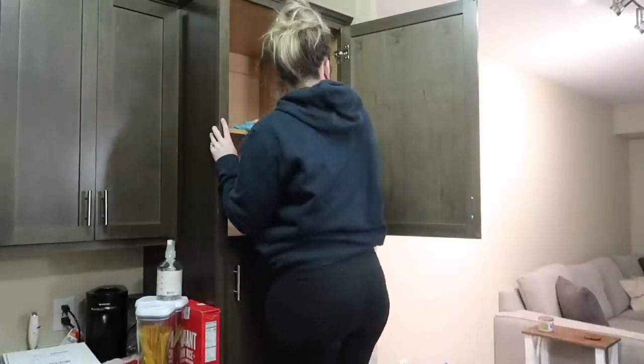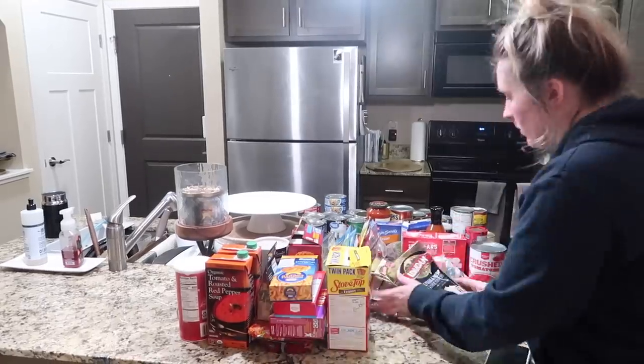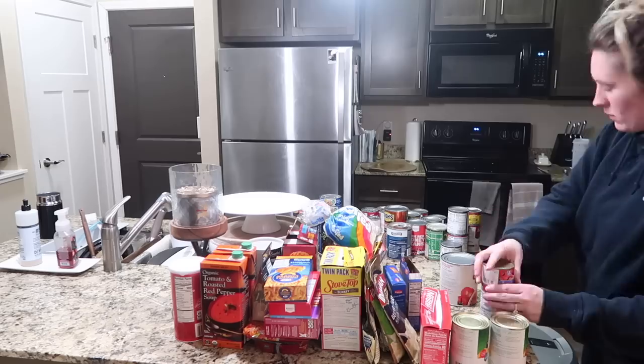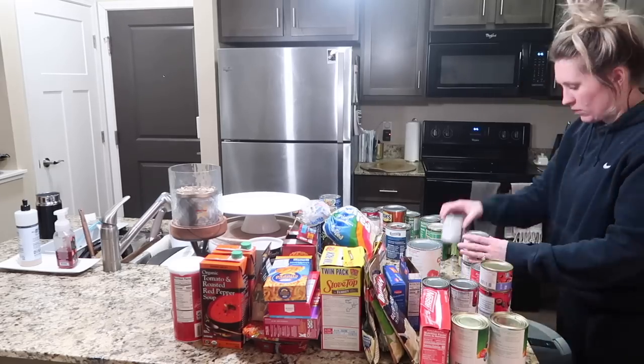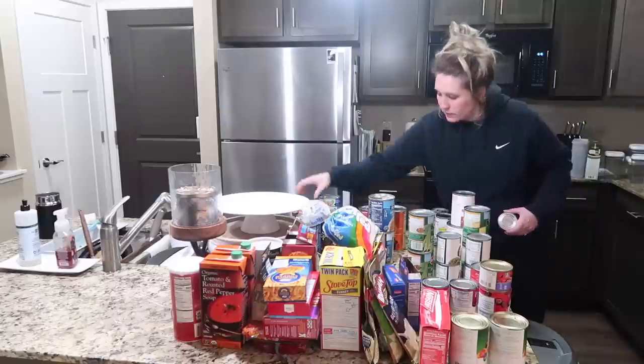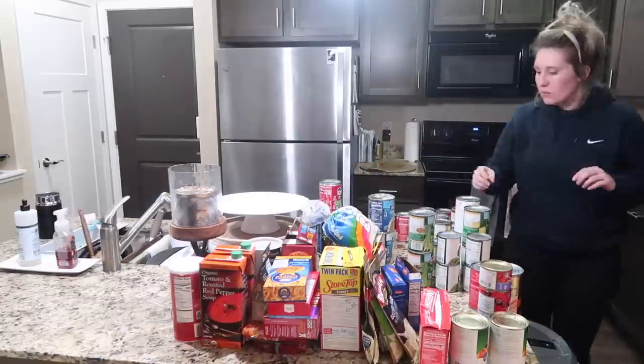This top section of our pantry, we kept a lot of like canned goods, cereal, pasta, etc. So right now I'm just trying to organize everything into groups of similar items. We have a lot of cans of corn and green beans and soup, so I'm doing my best to line everything up and just keep them all in their own groups, just so that it makes it a lot easier to organize when I'm putting everything back.